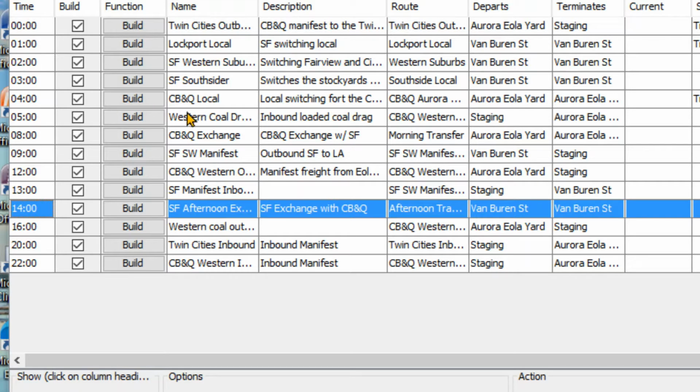At 4 in the morning, CBQ local switching for the Aurora Eola Yard and team track. Then at 5 a.m. the Western Coal Drag comes in inbound and ends up at our Aurora Eola Yard. Then the Burlington does an exchange with the Santa Fe at 8 o'clock in the morning. It takes cars over to the Santa Fe yard, which is Van Buren Street, and brings cars back. At 9 a.m., Santa Fe Southwest Manifest, which is outbound freight from Santa Fe to LA.